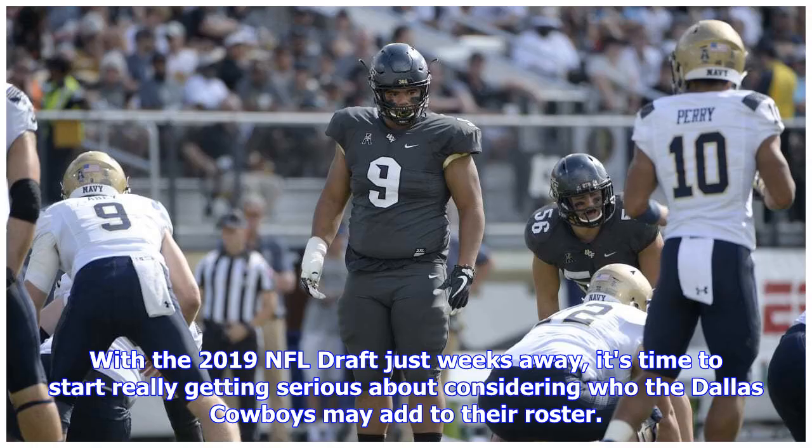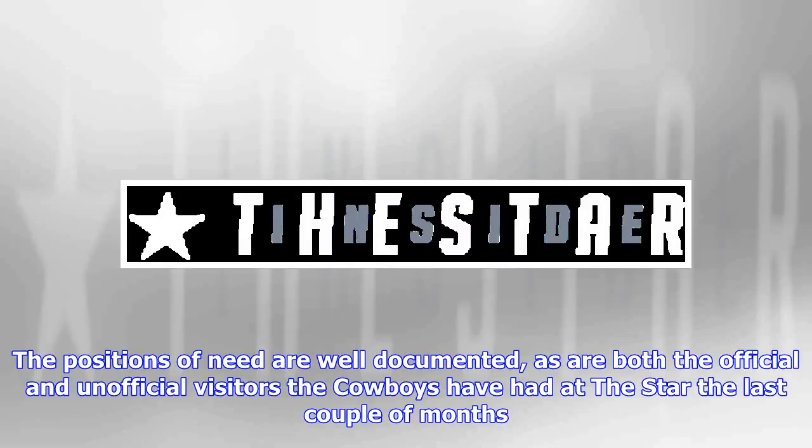With the 2019 NFL Draft just weeks away, it's time to start really getting serious about considering who the Dallas Cowboys may add to their roster. The positions of need are well documented, as are both the official and unofficial visitors the Cowboys have had at the Star the last couple of months.